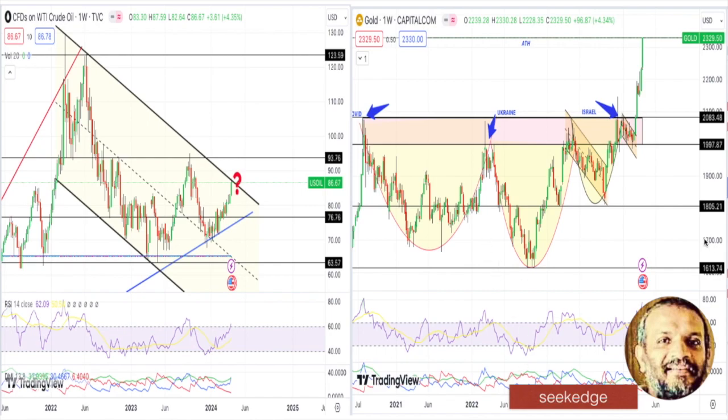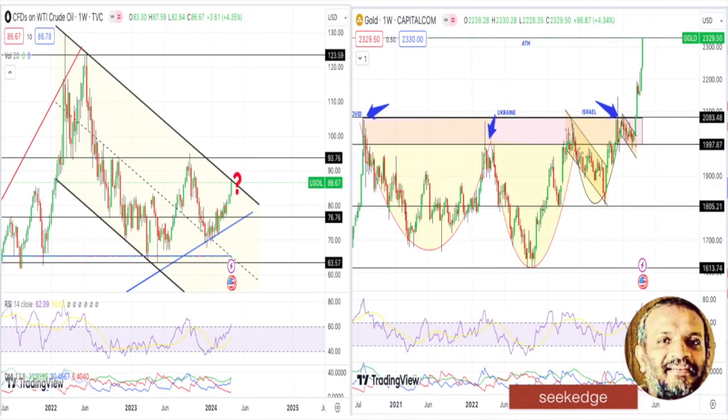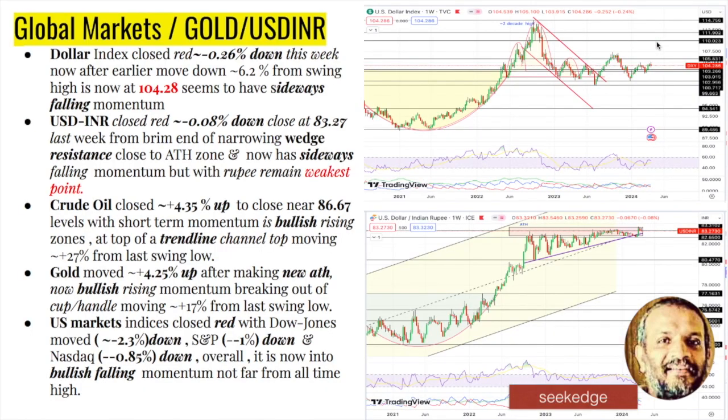So look at gold. Gold is hitting an all-time high at 2329. It is at how much percent? It's a 17% breakout from the last week's low, and a 4.2% move has happened this week. Absolutely, this is a 17% move from the bottom, a breakout to an all-time high. Crude oil is rising up, breaking out, trouble. Gold is at an all-time high and continues to break out.